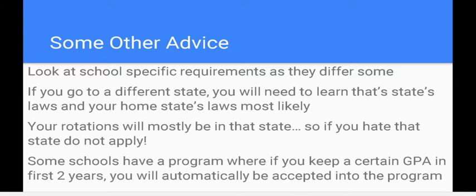So be aware of that. If you're leaving a state, your rotation's pretty much not guaranteed, and they could cancel it on you after you already paid the rent and the hotel bill and everything for the housing, and you might not get that money back. So there's also that. So if you like the state, apply. If you hate the state, don't apply.